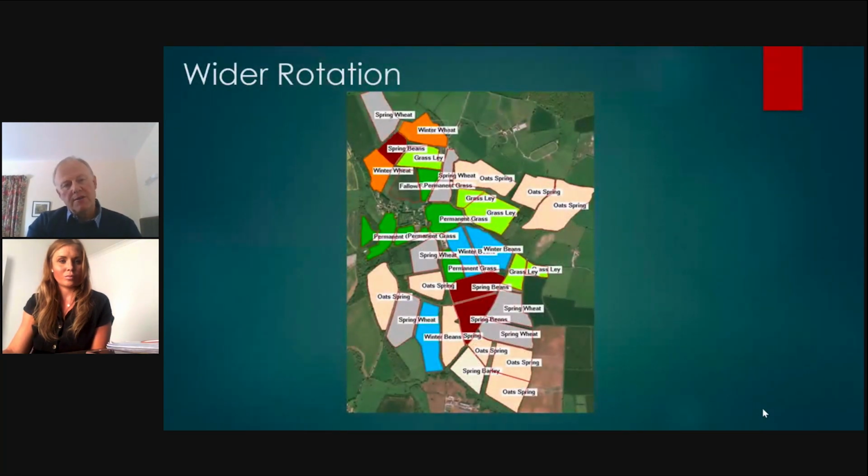A wide rotation. Now, this is our rotation for this year, and it would be fair to say that we have a predominance of spring crops. We're traditionally heavy land cropping because we're clay soils, but the weather too wet over the winter period has meant we've been forced down a route of growing lots of spring crops. So spring oats, spring barley, spring beans, and spring wheat. But a wide rotation is good for soil.